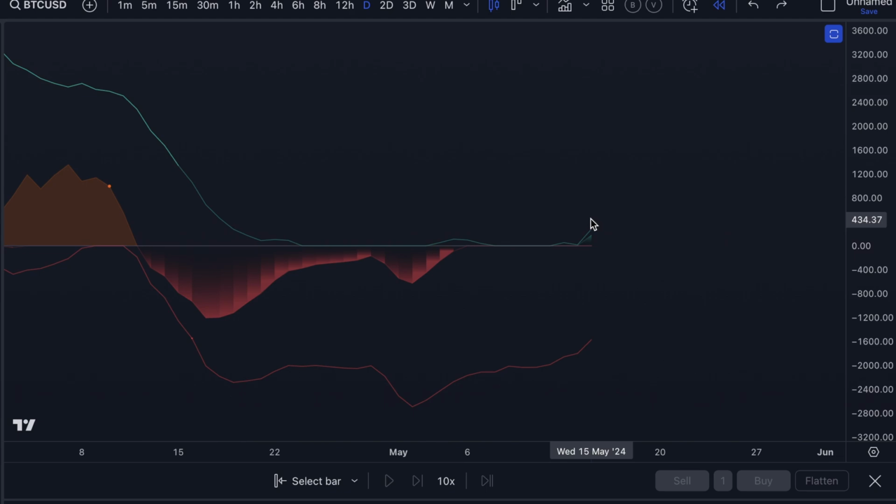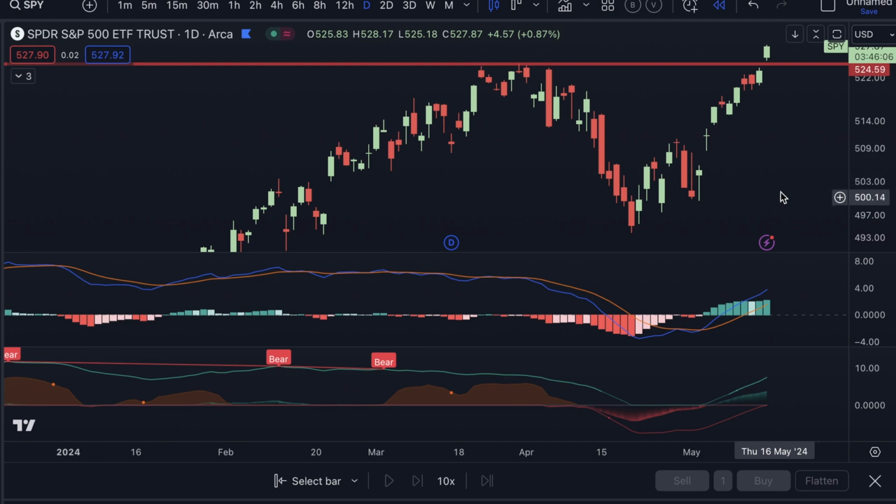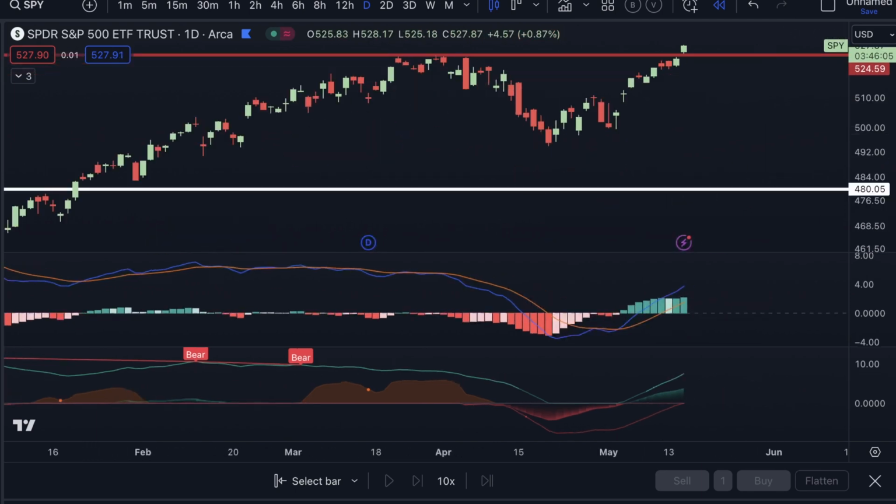The crypto Jeb oscillator is very clearly telling us that Bitcoin is moving into the bullish direction, and so is MACD, but that's not all, folks. The United States stock market is also moving into blue sky breakout.